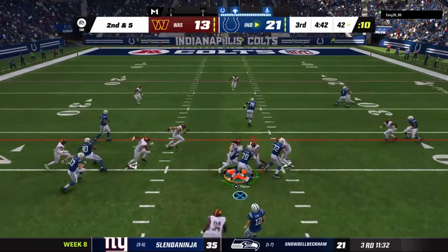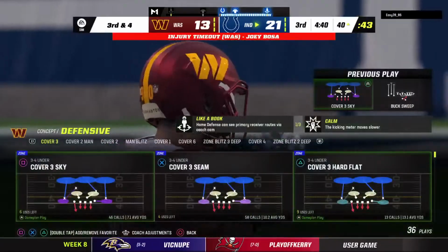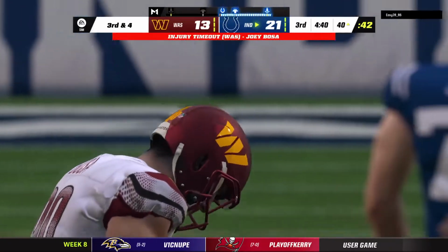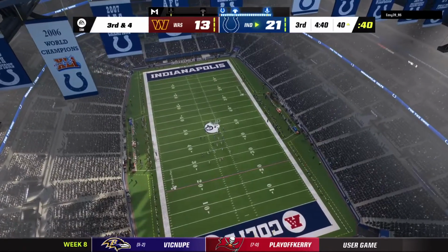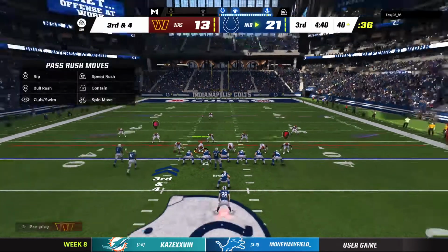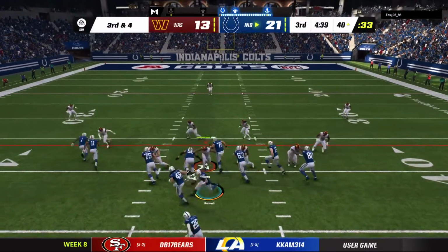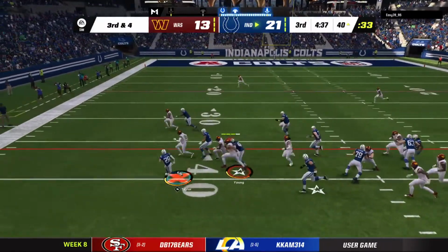Second down, another run with Taylor. Not much there, maybe a couple as he's taken down at the 40. That was a particularly nice play because not only was it his job to force the play inside, he was actually able to fold inside himself and make the tackle ultimately. Very nicely done. On 3rd down, here's Taylor.